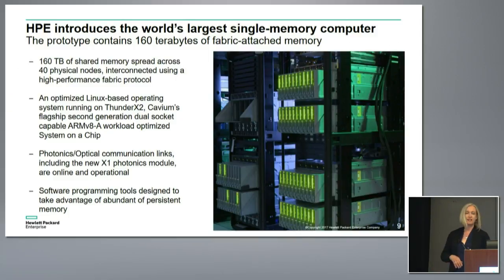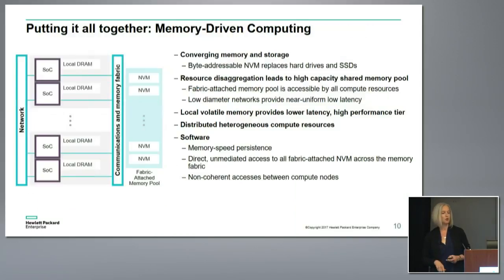HPE has made significant progress in the memory-driven computing space. Announced this year was the world's largest single-memory computer, with 160 terabytes of fabric-attached memory using this type of memory-driven architecture, and 40 physical nodes, and in particular, using optical interconnects. We have an X1 photonics module that enables us to access this memory very efficiently and over very high bandwidth interconnects.